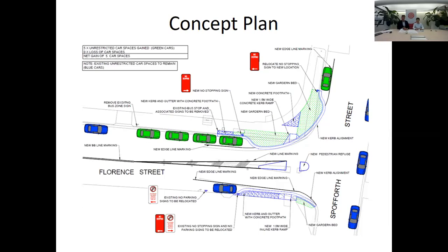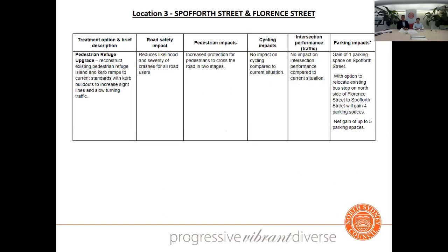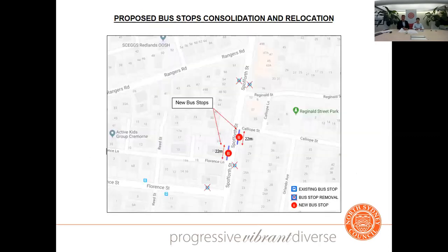And we would be putting a pedestrian refuge back, but it'd be one that's built to current standards, i.e. a much larger pedestrian refuge that would provide much better protection for pedestrians. And that's the pros and cons of that particular treatment at location 3.